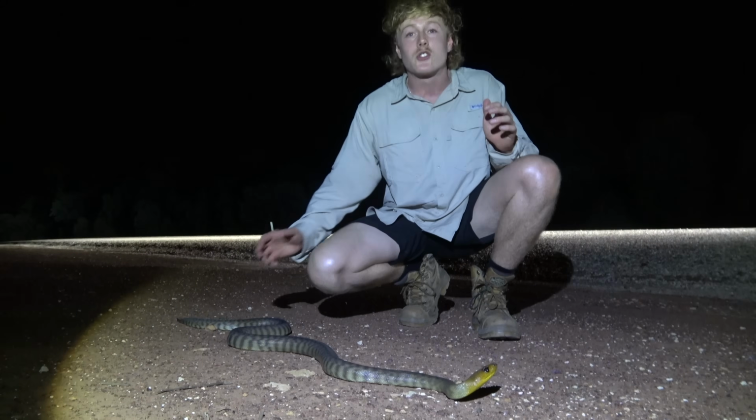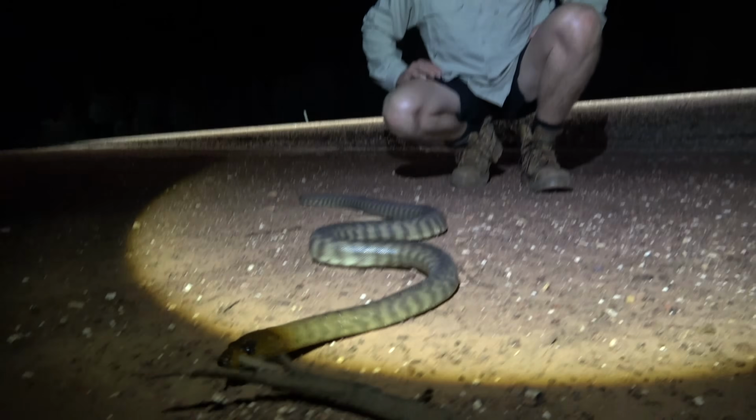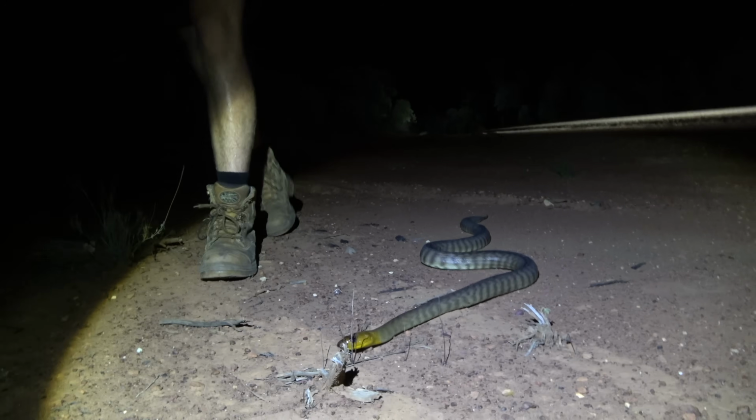This area is so good for them. And we drove down here, we found this bit of habitat that we thought looked good, and we've just been lapping it up and down. I cannot believe we got a Loma python. All right, we're gonna take some photos and come back when we're done.